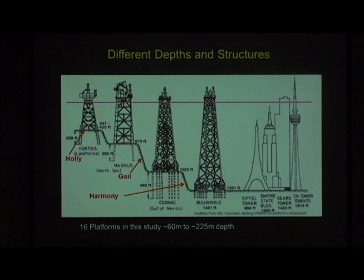So another thing for scaling these platforms, they range dramatically in Southern California. The ones in our study are from about 60 meters in depth or tall to about 225 meters. There are some larger ones in California and elsewhere, but these are on the scale of things like the Eiffel Tower, Empire State Building, really big structures.